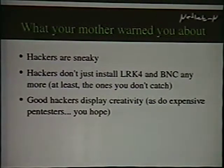I'd like to think this is the sort of stuff that your mother warns you about, right? Hackers are sneaky buggers, right? Sneaky. We don't just install LRK4 anymore, right? Or bounce IRC proxies around, right? I mean, that's all kind of passé, right? I'd like to display a little bit of creativity. Sort of thing that an expensive pen tester might do if you spent your money wisely.